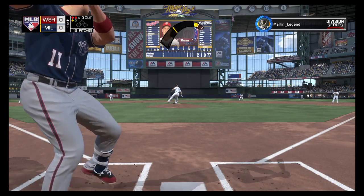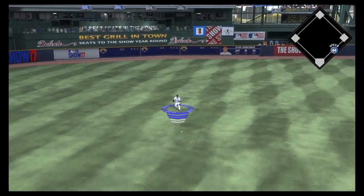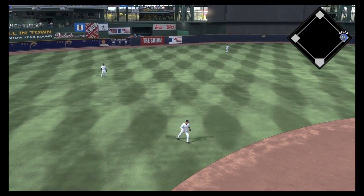Now the pitch. On the ground to the left side. And Zimmerman has a base hit. So that puts the leadoff man aboard to get the inning underway.